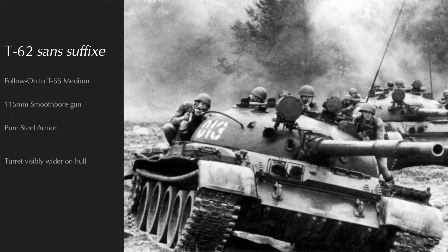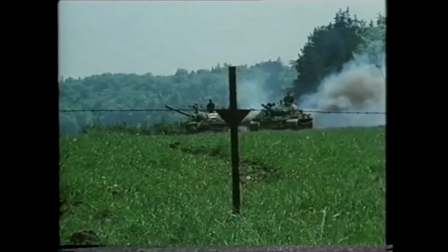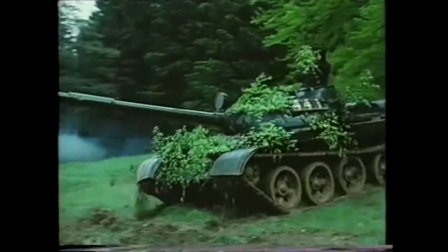The T-62 Sans Suffixe has a different road wheel arrangement, and the bore evacuator was moved from right at the muzzle end of the gun to about 2/3 of the way down the barrel. In this profile view from another exercise, you can see the bore evacuator being moved back and the road wheel spacing quite clearly. Personally, this is a bit of an aside, I think that counting the gap between road wheels is a little optimistic in combat situations, as a clear view of the tank's side doesn't seem especially likely in a chaotic battlefield, but it's a common method of recognition, so I've included it for completeness' sake.